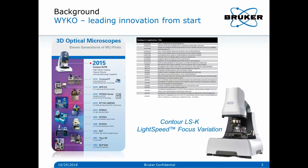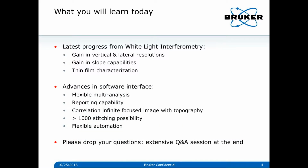Today, we will focus on white light interferometry technologies with the Contour series, but it is also very important to understand that we are expanding toward new technologies as well, with focus variation. So a second webinar will be hosted in the coming weeks discussing the added value of focus variation with the Contour, especially regarding very rough samples. Today, what you will learn is all about white light interferometry.